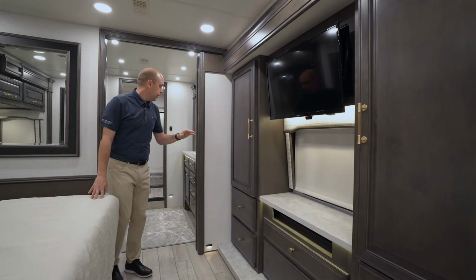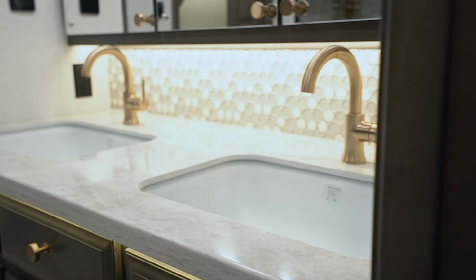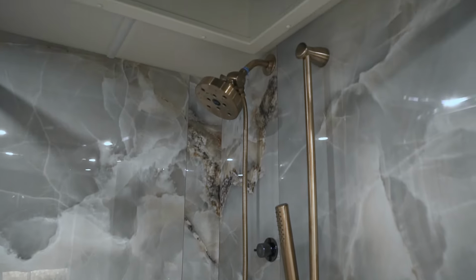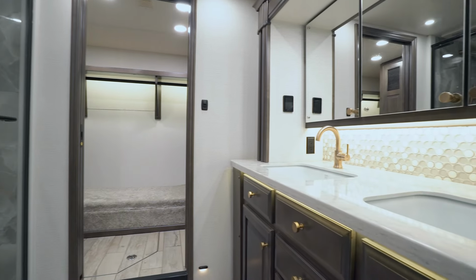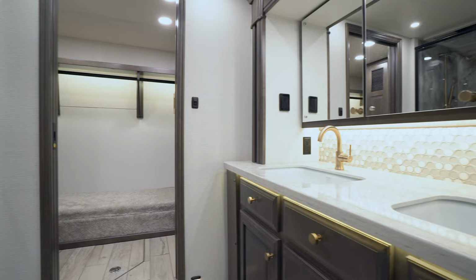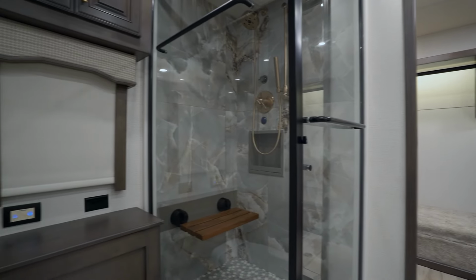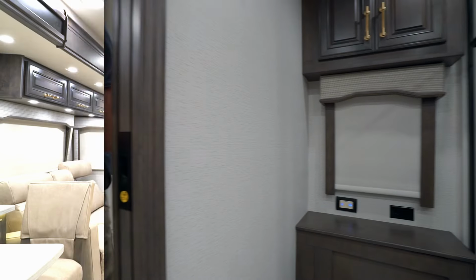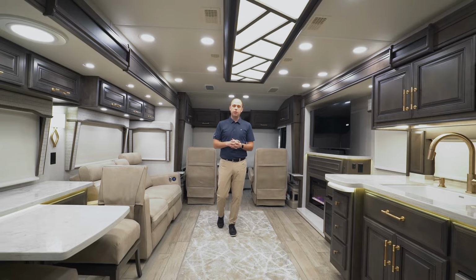So behind me is actually going to be the bathroom. There are some new decors. There are dual sinks back here. A nice one-piece shower that is going to be a hand-laid tile. I think it, again, looks absolutely stunning, and a beautiful walk-in wardrobe. So they've done an absolutely phenomenal job for 2025, updating some of the aesthetics, and I think hit an absolute home run. So that is the new 2025 Entegra Coach Cornerstone.